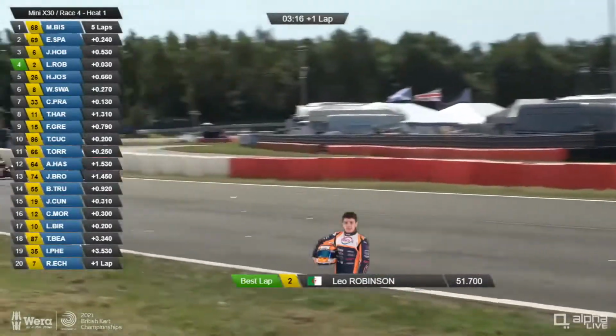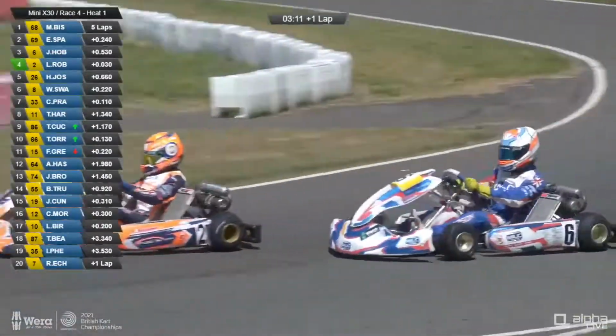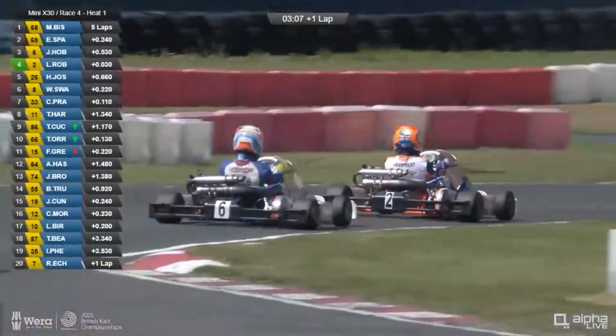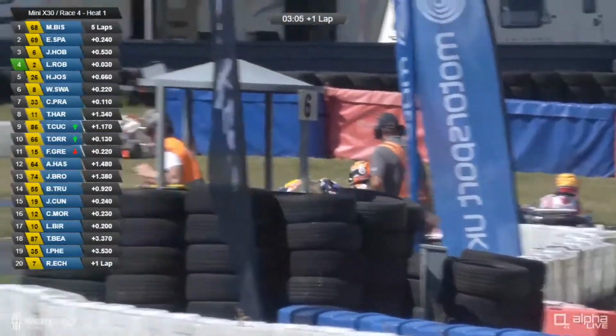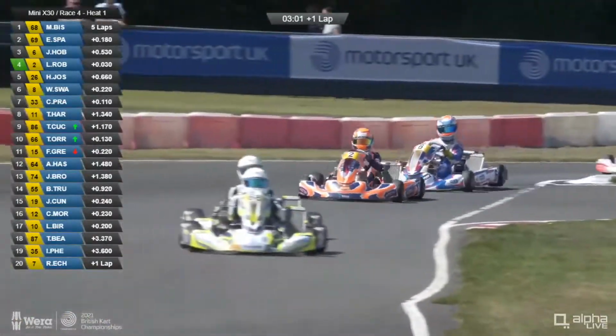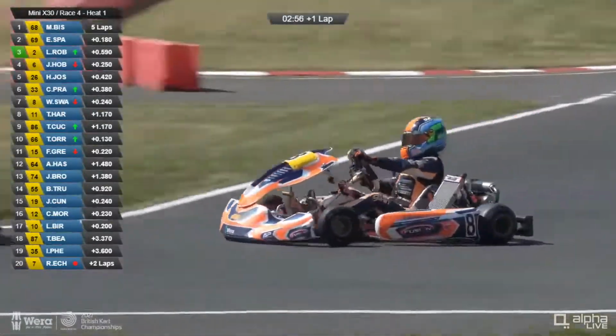He is charging up this order, still in 4th place, but he's closing in on that pack. There he is on your screen, the number 2, down the inside of Jack Hobson, gets that job done, moves up now into P3 because it's Eden Spanswick who's coming up next. It's the 2 PMR drivers he's got to hunt down, but there is a bit of a gap, and with 3 minutes to go, I would say there's probably enough time.